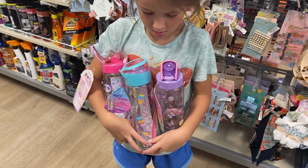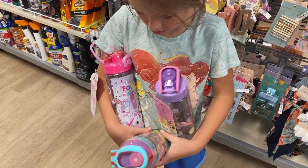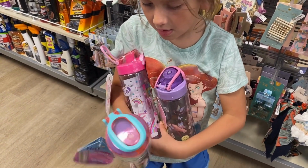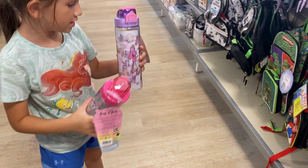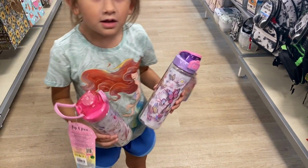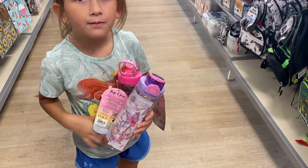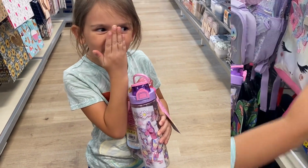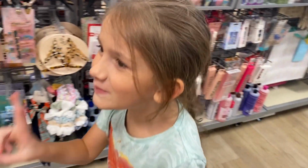Y'all, she's having a hard time deciding which water bottle to get for school. Which one would you choose? I would definitely have the ones. So would you prefer a star or rainbow? I think stars. Show them which one you chose. It has a pen with it. Now I'm going to have two pens.